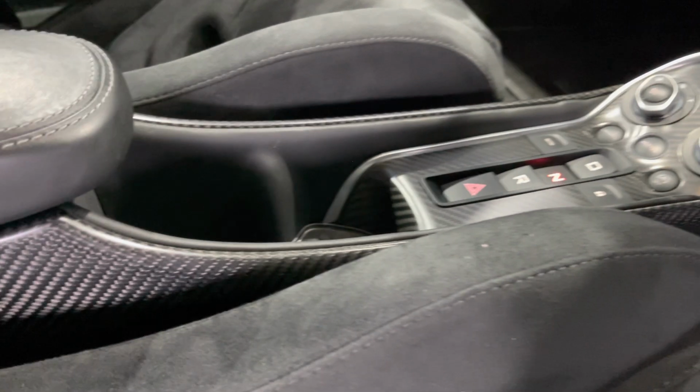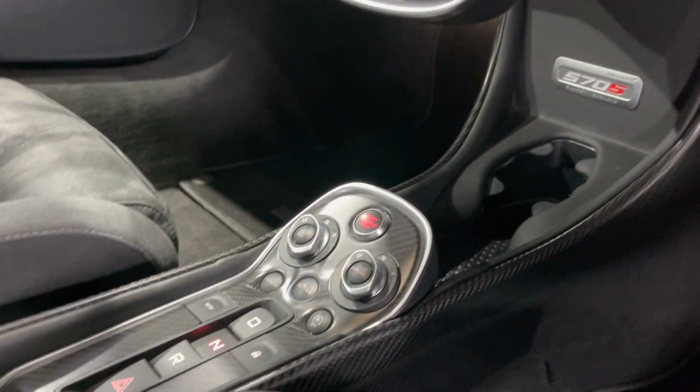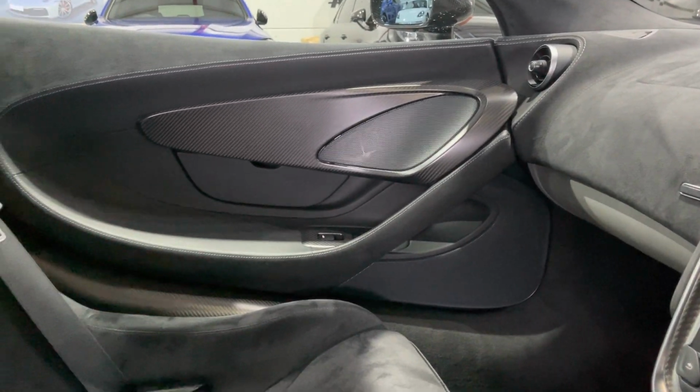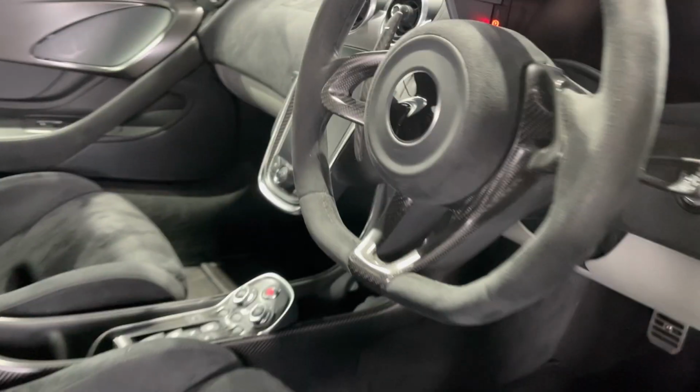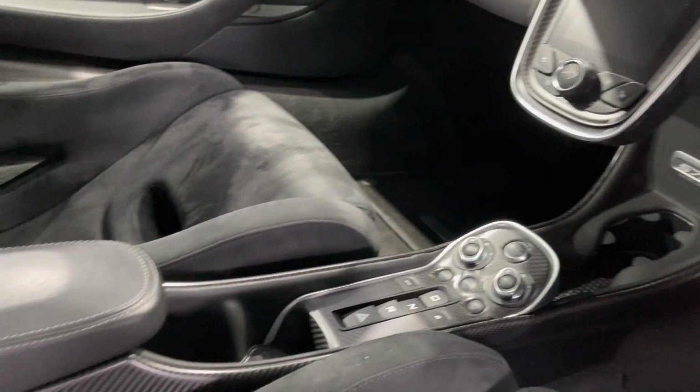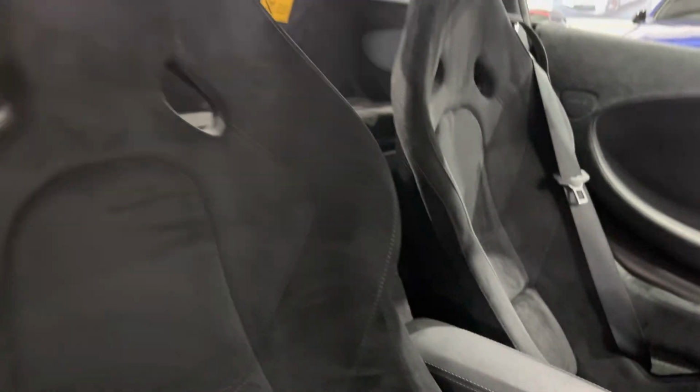The transmission tunnel, everything's carbon fibre. Same with the doors. The headlining's all Alcantara, and of course the whole tub underneath here is all made out of carbon fibre. Although you can't see it, you could, if you wanted, strip back all the carpets and you'd see all the carbon, as we had on one of the other McLarens we sold, to create that MSO X feel.